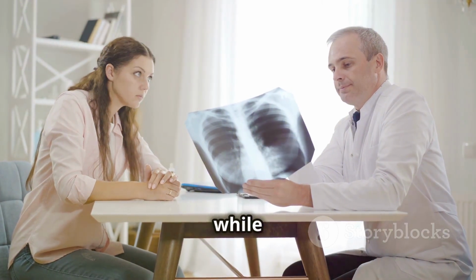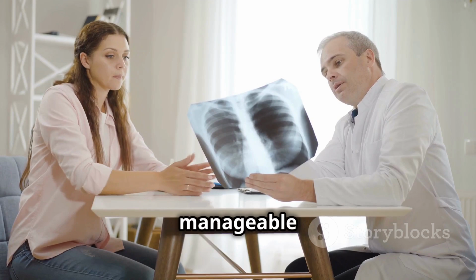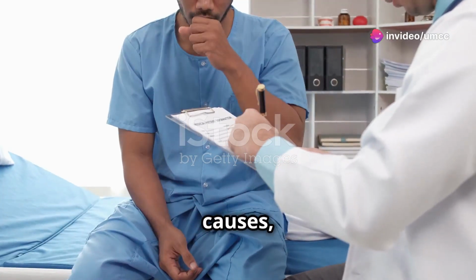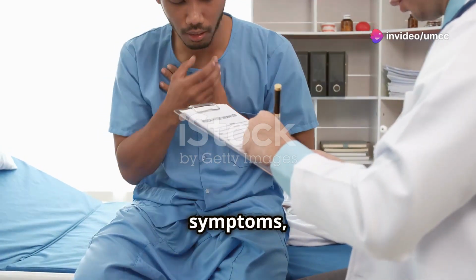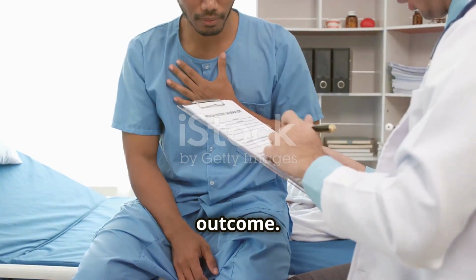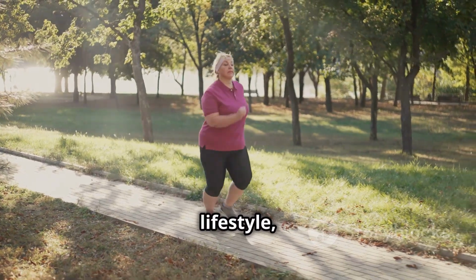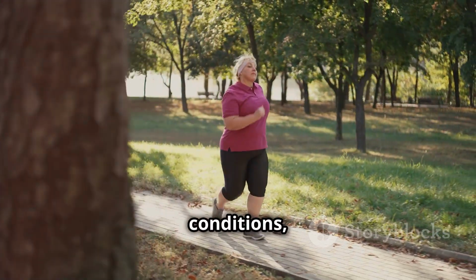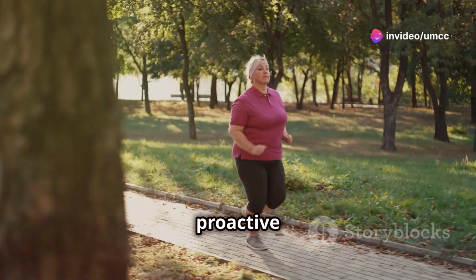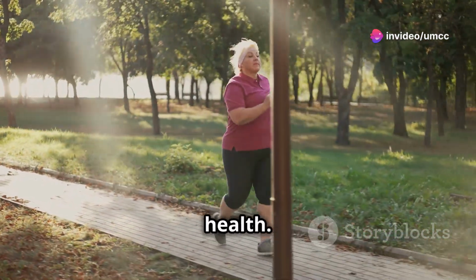Pleural effusion, while a concerning condition, is often manageable with prompt diagnosis and appropriate treatment. Understanding the causes, recognizing the symptoms, and seeking timely medical attention are crucial for the best possible outcome. By adopting a healthy lifestyle, managing existing medical conditions, and staying informed about preventive measures, you can take proactive steps towards safeguarding your lung health.